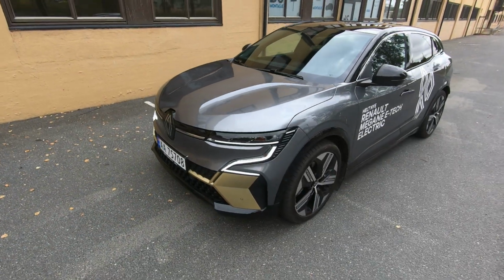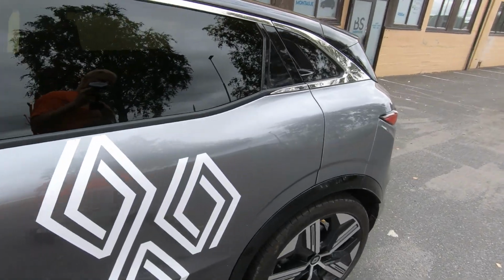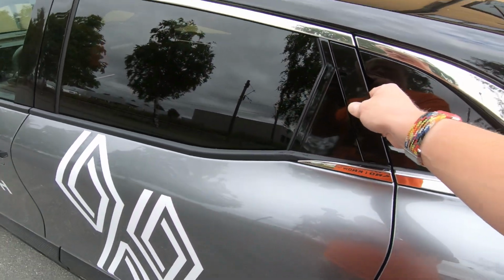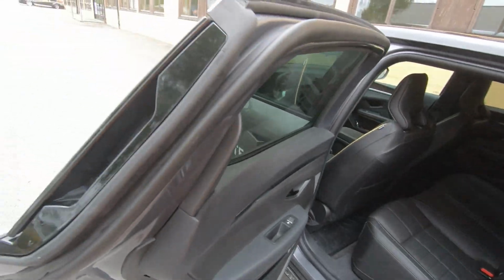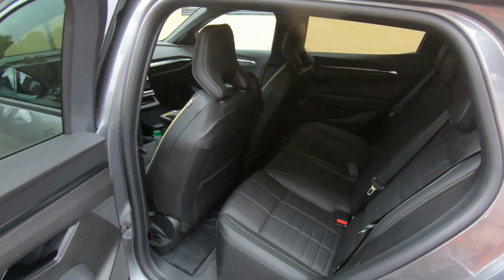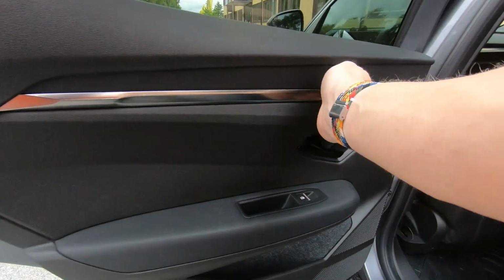As I was saying, the exterior, I really like this. It's not the biggest car in the world, but I do like the look of it. The rear doors have old Alfa Romeo 156 style door handles, which I really like, because I had one of those cars and I loved them. A bit simpler door cards in the back.